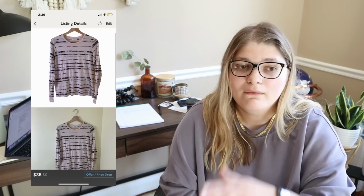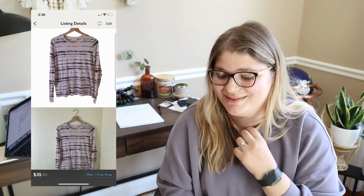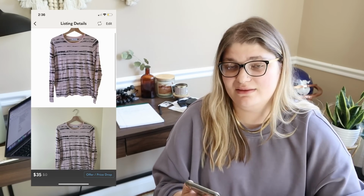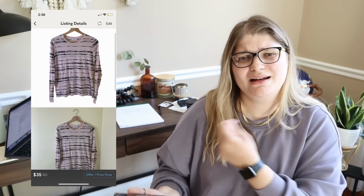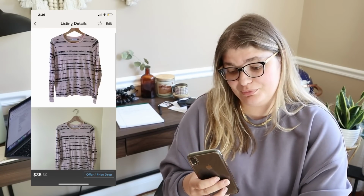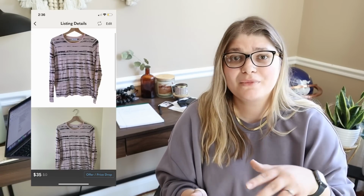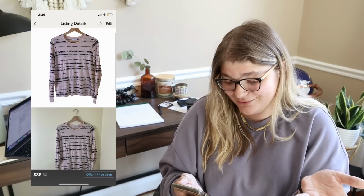So then this next thing is a Vince top. Again, Vince, Theory, Eileen Fisher, some of these brands just take a lot longer for me to sell them. And this one is a really cute one. It's this Vince little light pink, kind of brush stroked, kind of striped shirt. And it's really cute. It's in a smaller size. I think it's also in a size small. It was cheap enough, so I picked it up. But that is a piece that is still sitting for me.